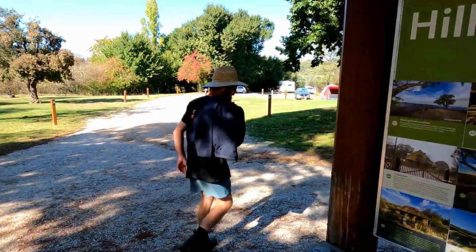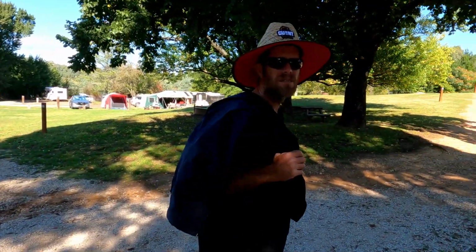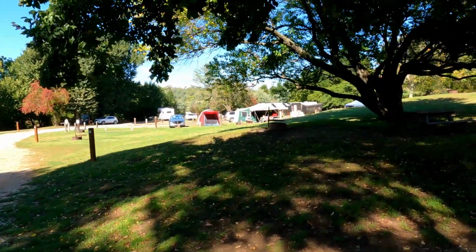So, how much is it a night here? $17 for an unpowered. The best thing about unpowered is you get a bigger area. The powered ones are very small, compact.